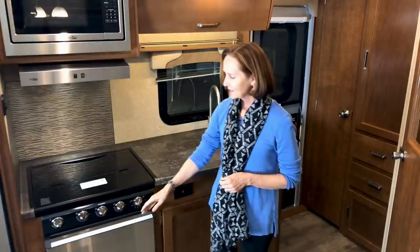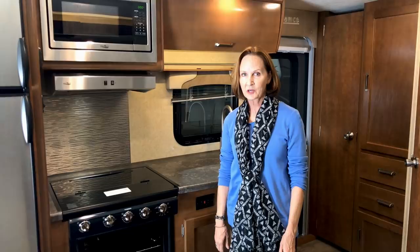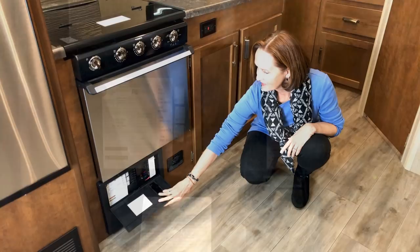All right, let's take a peek in the oven. A lot of people just want to see how big the oven is. Probably not quite as big as the one at home, but very spacious for an RV oven. Underneath here in the kitchen, the LP detector, which is also your carbon monoxide detector, and the breakers and fuses in the converter right next to that. Easy access right there.